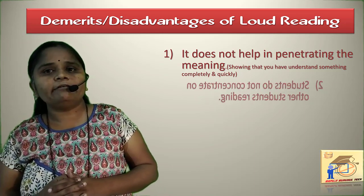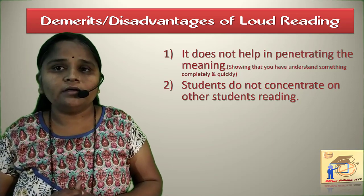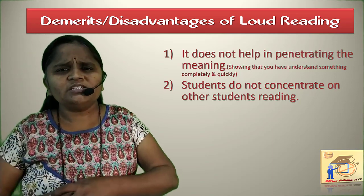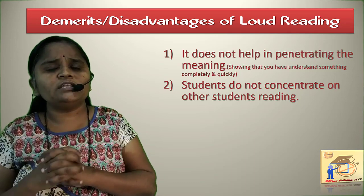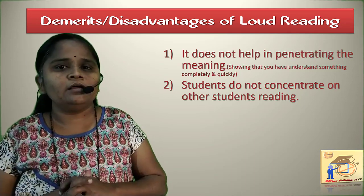The second disadvantage is that students do not concentrate on other students' reading. When one student is reading loudly, at that time other students also read loudly. So because of this, what happens? This becomes a confusion of inner reading.